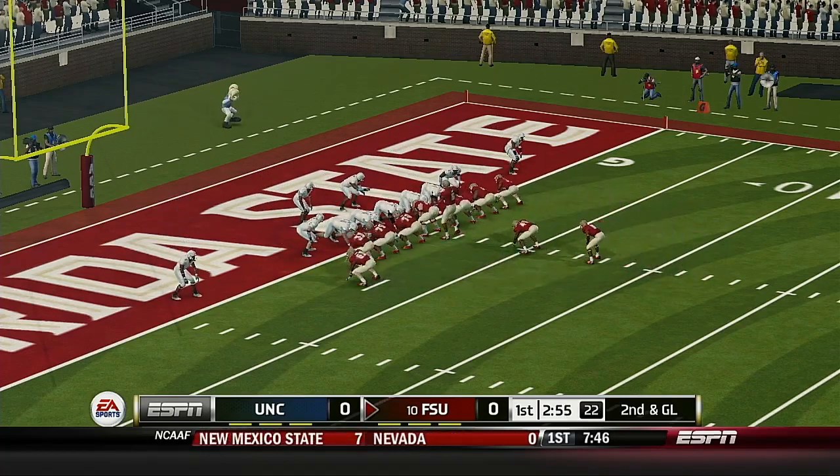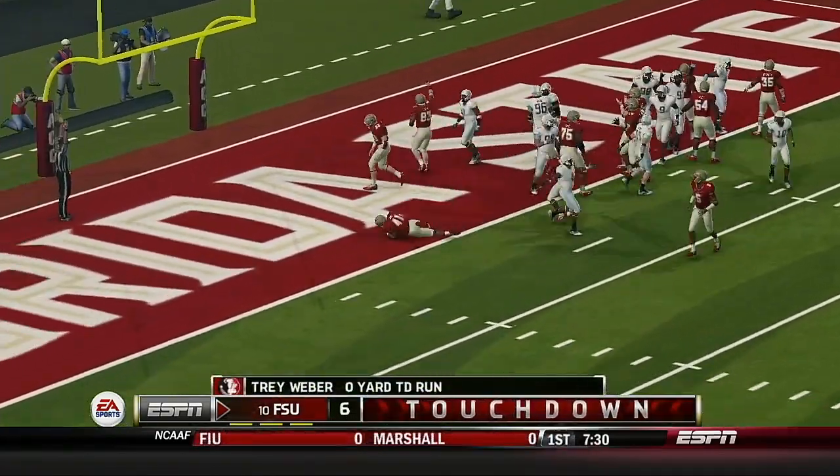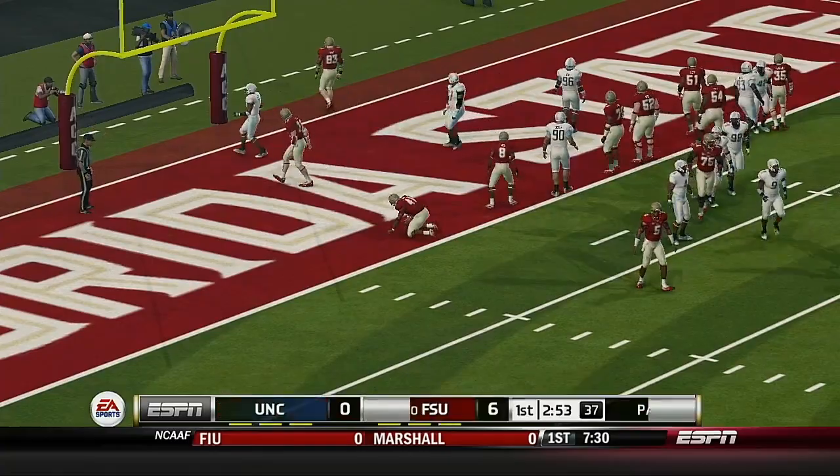This defense not wanting to give an inch here. Here we go, boys. Touchdown, Florida State. So it's the Big Hoss on the score.